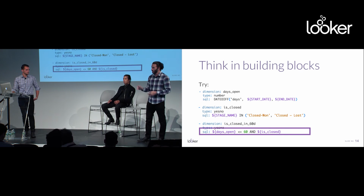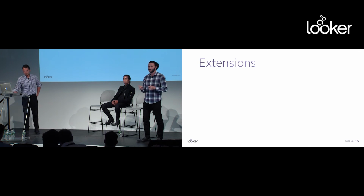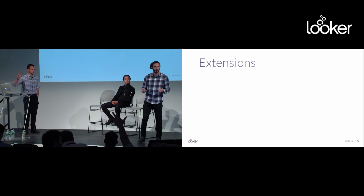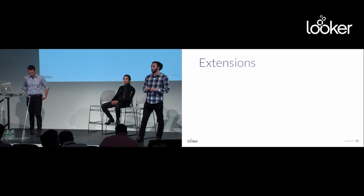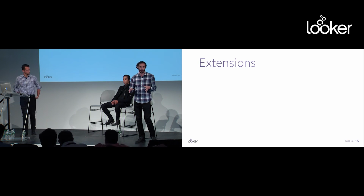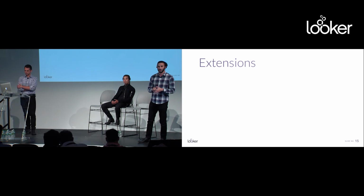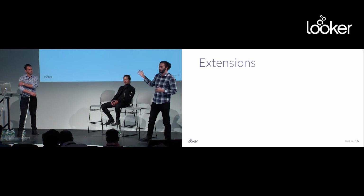And then the last example I'll talk about here is using extensions. So who here has actually used extensions in their model? Okay, a couple of you. So extensions, in my opinion, are one of the most powerful but underutilized features in Looker. And if you haven't used them, I really encourage you to go read about them in a little bit more depth. But I'm going to cover the basic concept here.